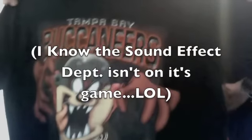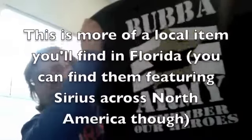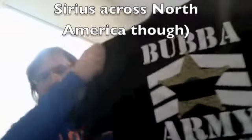I got a Tampa Bay Bucs shirt. Shout out to Global Voodoo, the Voodoo Vintage. I would not have grabbed this without his morning show, A Morning Cup of Joe. Go check it out. This is a Bubba Army shirt. I run into these every now and then. This is for the Bubba the Love Sponge show. It's a radio show. These things go for about 15 bucks each, shipped.